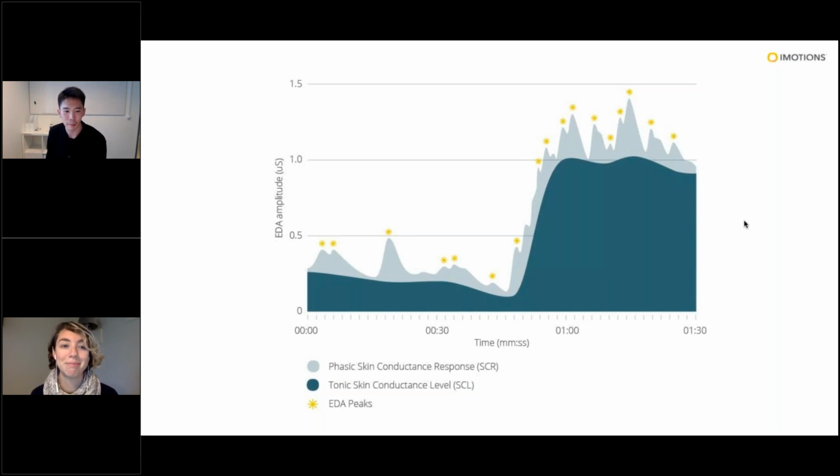Exactly. This picture here is just to show the measure of GSR, which basically measures the phasic signal on top of the tonic signal, which is again an indication of emotional arousal. The next picture.